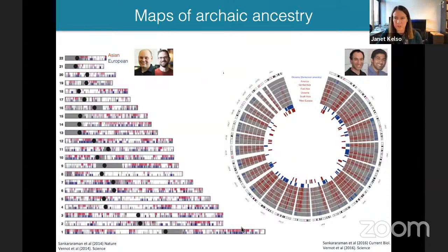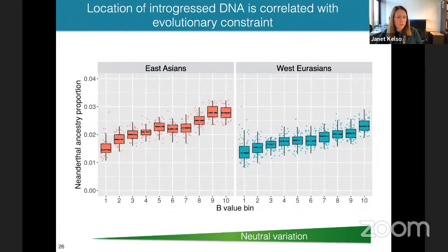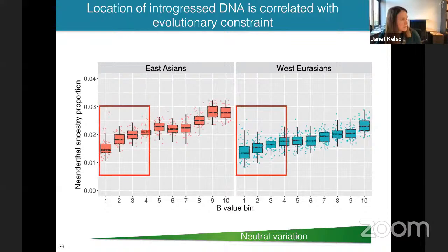And so an analysis from Sriram looked at the genomic regions where Neanderthal DNA is less common. What you see here is the Neanderthal ancestry proportion on the y-axis in the East Asians and West Eurasians, and this is the B value bin. These B values are a measure of how much evolutionary constraint there is in the genome in a region, so how conserved the sequence is. The lower B value bins on this side represent more functionally important sequences that are more highly conserved. And so what you'll see is that there's a good correlation between how conserved sequence is and how much Neanderthal ancestry there is. So there's less Neanderthal ancestry in regions of the genome that are more functionally important.